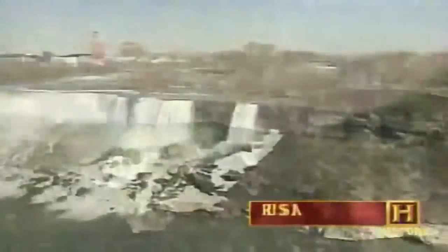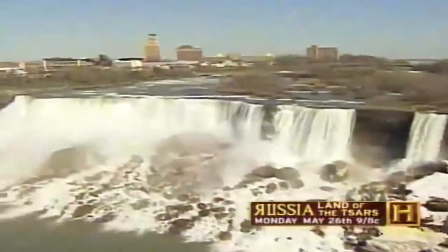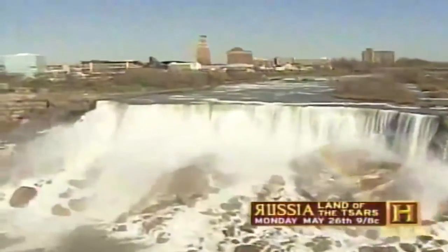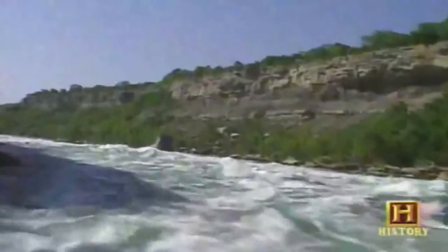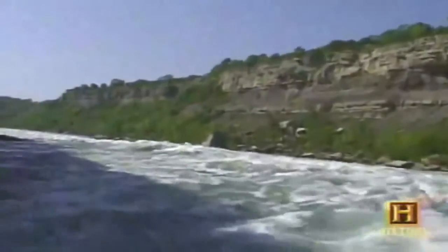Passes over Niagara Falls' 160-foot drop every second. 2/3 of North America's fresh water passes through its American and Canadian falls. The Niagara River in upstate New York feeds Niagara Falls, which is located between Lake Erie and Lake Ontario.